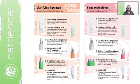If you have uneven skin tone or if you have blemishes, then we have the clarifying regimen for you. And you would add in the Go Clear Multi-Acid Clarifying Boost into your regimen. That product's going to help to even your skin tone, help stimulate skin cell renewal, and just give you kind of overall clear and even looking skin.